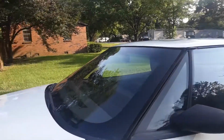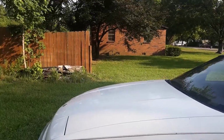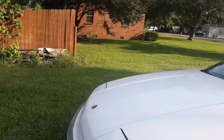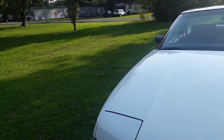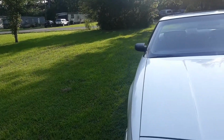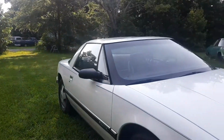But I guess I would say, if you could find one of them in about the same shape as this one, and it's cheap, go for it, buy it. They're probably going to go up in price. They're very nice cars for what they are. They're probably going to go up in price one day, but I don't know.